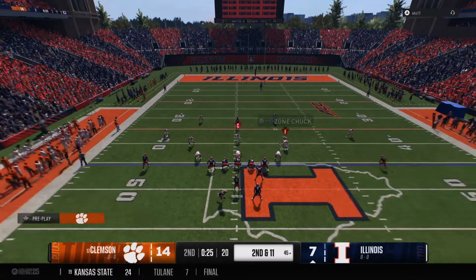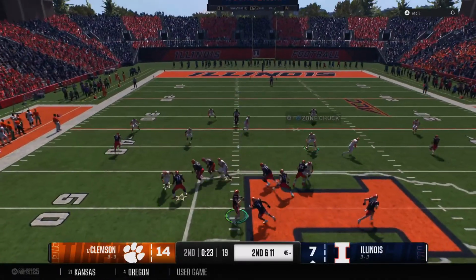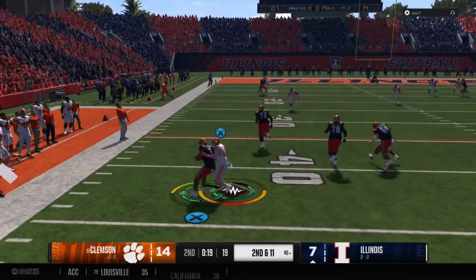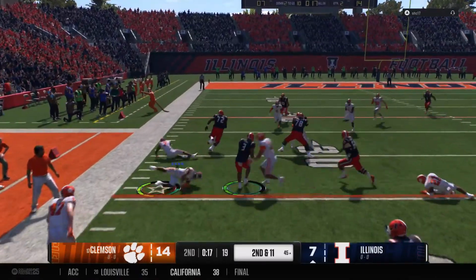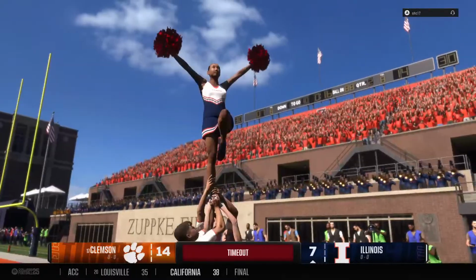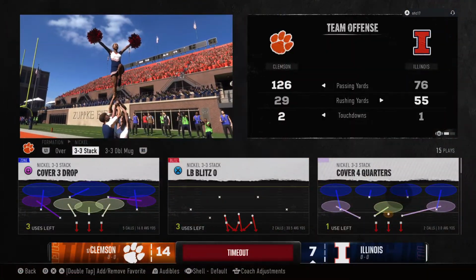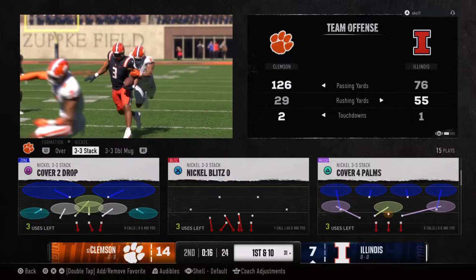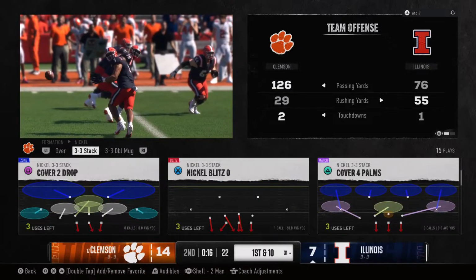Offense gets set for second down. He's looking to throw. Got it set up on the outside. Continues to fight for yards. Finally brought down at the 31. It's a pickup of 15 yards on the play, and they've got a first down.